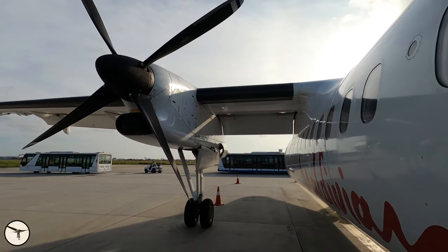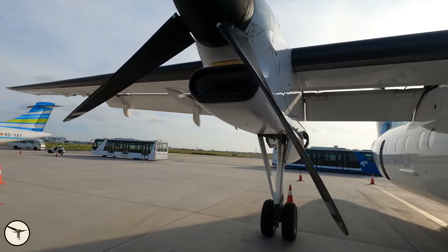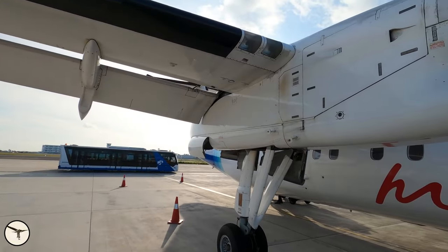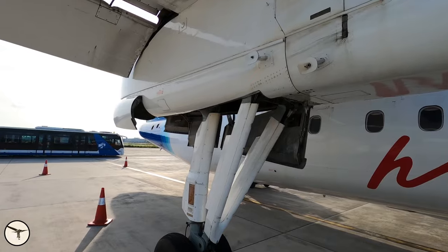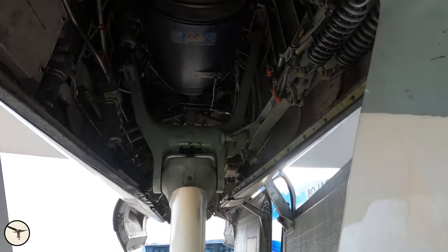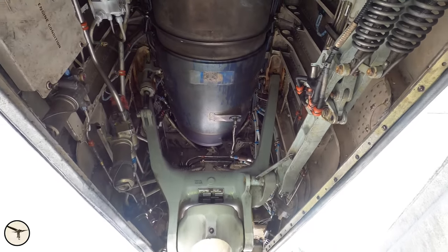The engine is a Pratt & Whitney 123 driving a four-bladed propeller. Depending on the engine variant, it develops 2380 or 2500 horsepower. The landing lights are in the wing roots. This is the exhaust duct from the engine.